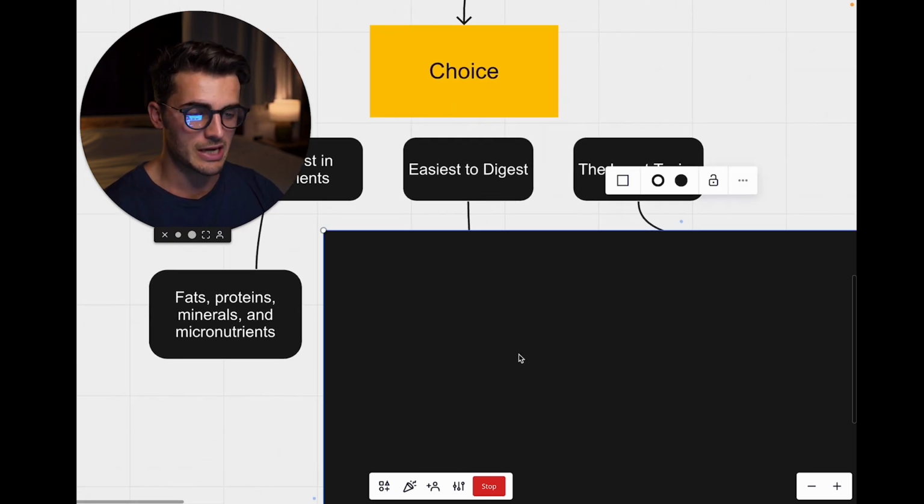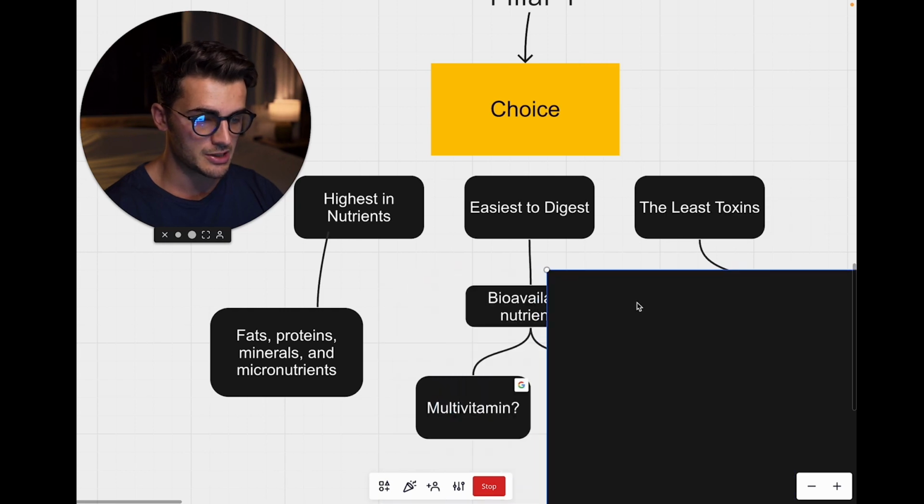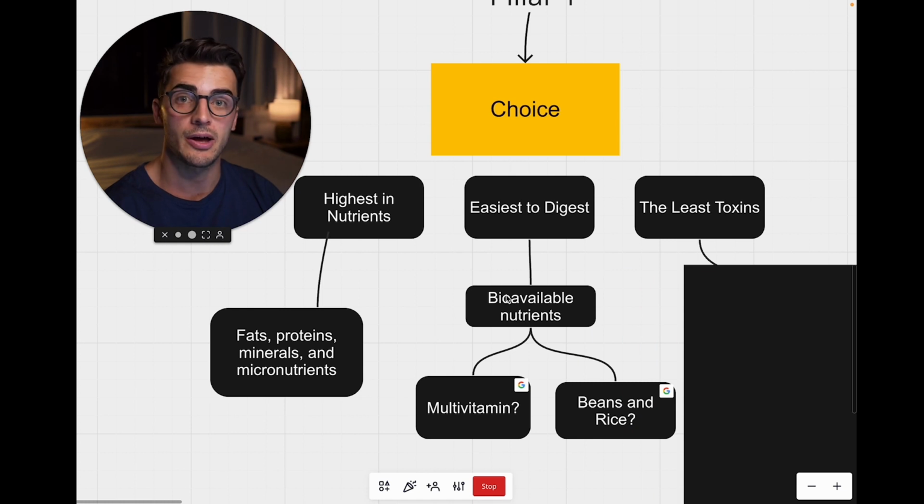And then in terms of the digestion, because you can't just look at the nutrients, and I'm going to tell you why in a moment, you have to look at which of those foods which are high in nutrients are actually easy to digest. Which of those nutrients are bioavailable. So I have a few examples here.